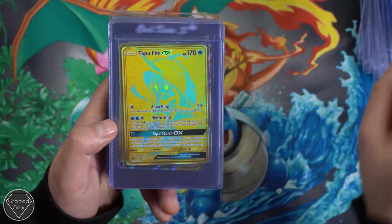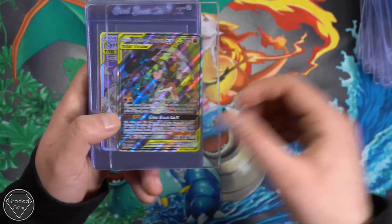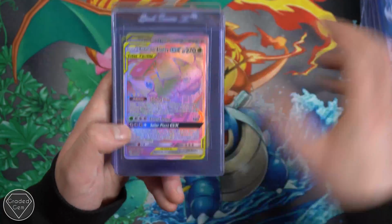But Hidden Fates print run was massive. However, it will stop going into 2020. Unless you have a load of product yourself or you know where to get product. I don't think they'll just be printing them to demand. I don't think so anyway.